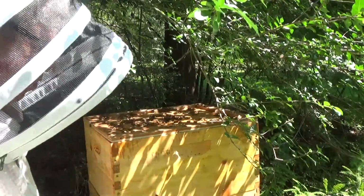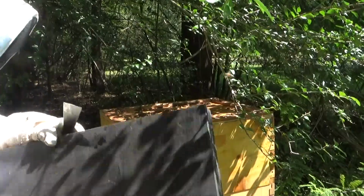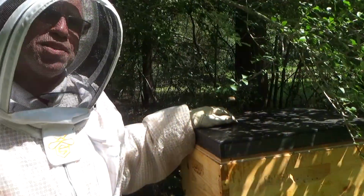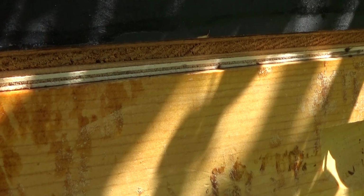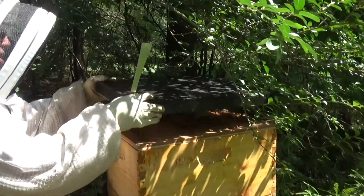So what we do, and of course your inner covers have to have a hole in them, is we slap our fume board onto it like that, right on top of the inner cover, and we're going to wait a minute. Now, how do you know your fume board is working? All you have to do is listen to the bees. You hear that hum? That's the sound of an unhappy bee. They are running right now. All right, now it hasn't even been a minute, so now we're going to take off our cover.